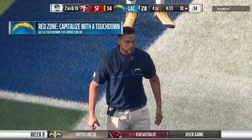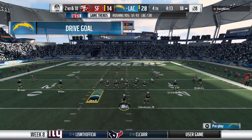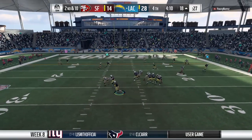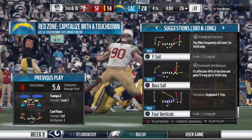Those throwing windows get a lot tighter near the end zone, don't they? And here's the thing. You already probably have 3 points in your hip pocket. You force a throw here and give up an interception, you come away with nothing. Especially tough in the middle third of the field. And he's going to go down. Back at the 27-yard line, he's sacked.